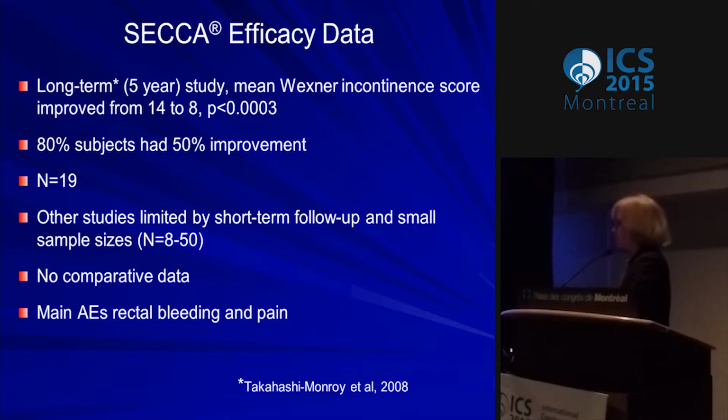So what's the data for SECA? Again, I think I had a table in your notes. I kind of distilled it down to really the long-term efficacy data, where you see this is a 5-year study where you see a significant improvement on the Wexner. 80% of subjects had a 50% improvement in incontinence episodes, but this is an N of 19 patients. The other studies that are in those tables reflect Ns of anywhere from 8 to 50. And there's no comparative data with the SECA with any other treatment modality, which is difficult to understand.